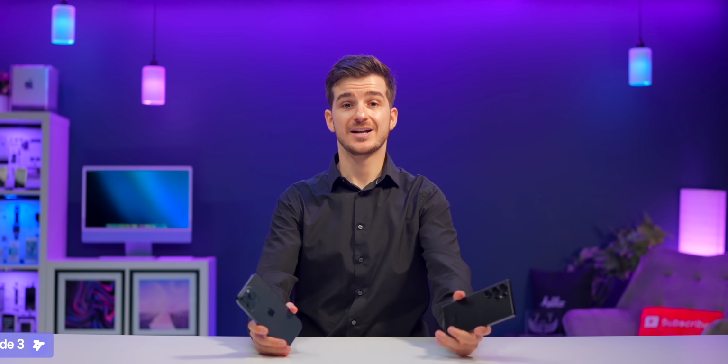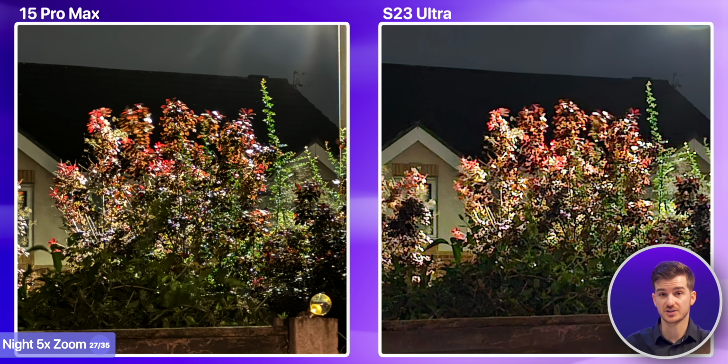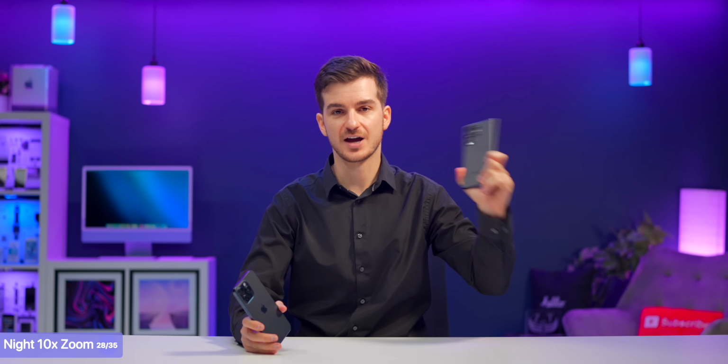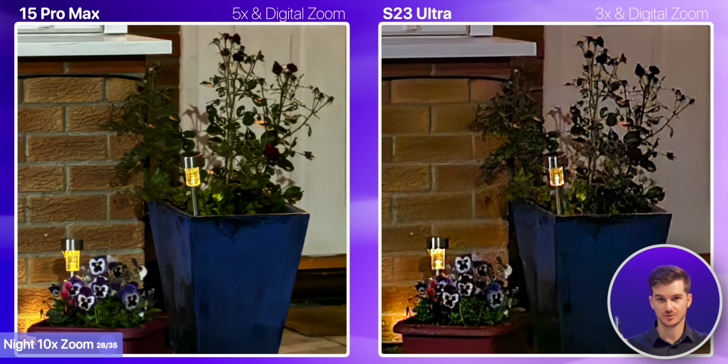If we move on to night mode on the telephoto module at 5x, the iPhone also does a bit better, thanks to its larger f2.8 aperture as opposed to the f4.9 on the S23 Ultra. But then when we bump it to 10x, the iPhone still does better, despite Samsung having that dedicated 10x zoom module. And it seems like that's because Samsung just didn't have enough light to use that module, and it automatically switched to the 3x and then zoomed in digitally.